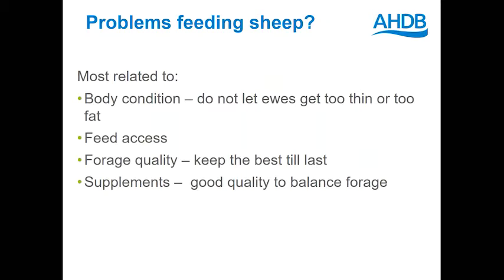And in terms of forage quality, we'd encourage everybody to get forages analysed and look at the forage in terms of ME and try to keep the best ME silage for the latest, closest to lambing. The poorest quality forage is perfectly all right in mid-pregnancy if that's necessary, but try to build up to the best at the last point in pregnancy. And then, of course, we need to look at the supplements, and we need good quality to balance forage. I'd encourage everybody to be looking at high quality supplements rather than mediocre quality, because we generally find the higher quality, the better value for money.